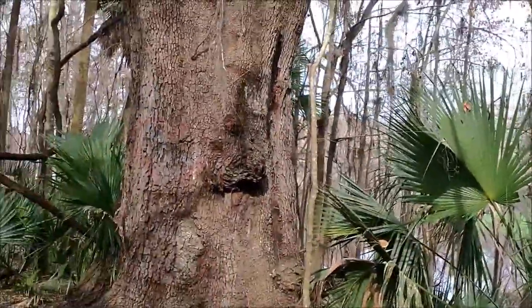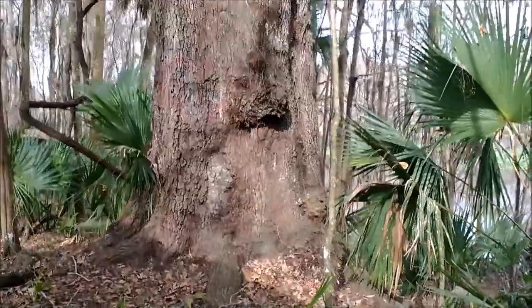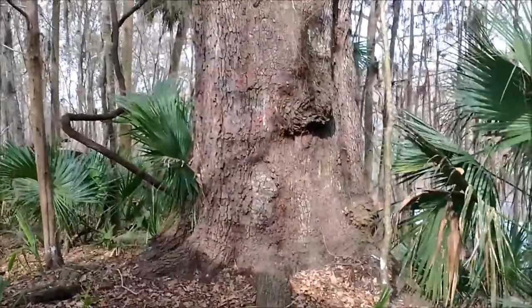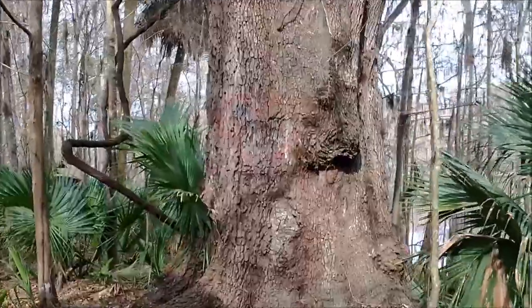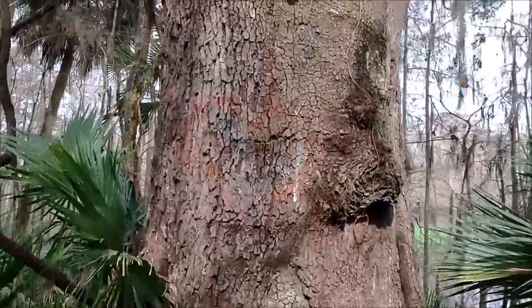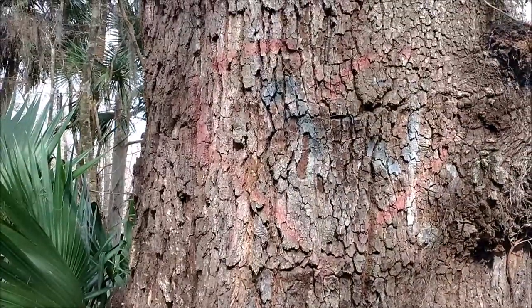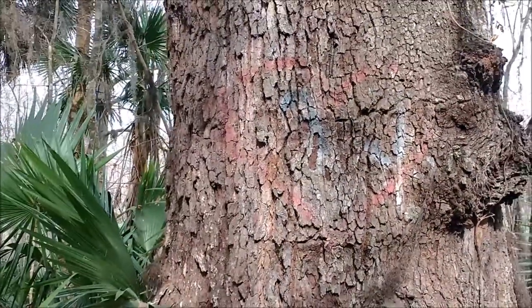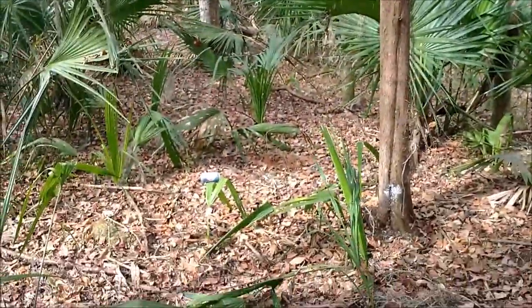Nice, that's a big tree. Jeez. If you cut a hole through there, you could drive a riding mower through that easy. I don't know what this is on it. You can hardly see it. Some kind of painting. Almost looks like the outline. Oh, it's a heart. Okay.